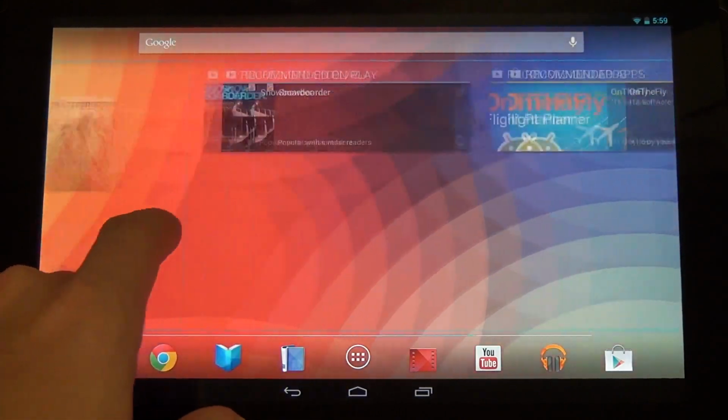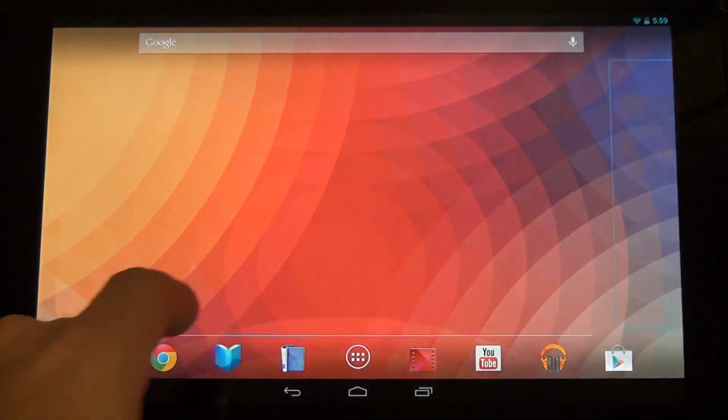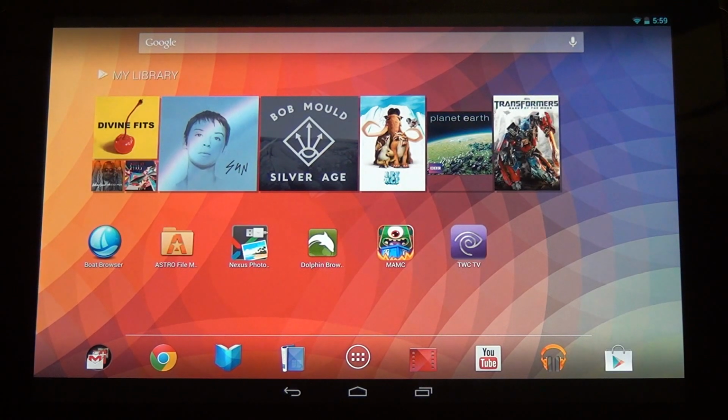So of course this does represent the best blend of both hardware and software currently available in the marketplace in the form of a tablet. You're looking at Android version 4.2, which of course is Jelly Bean, all sorts of new features brought to the table, and of course the entire user interface has been revamped.